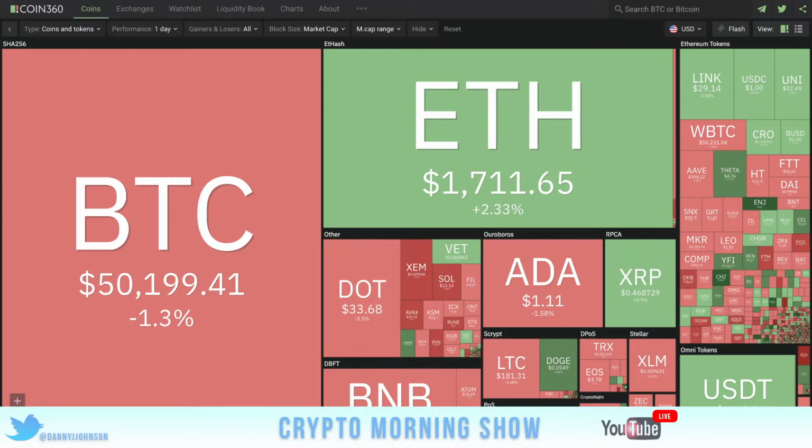Good morning, crypto fans. How are we doing out there? Today is March 8th. Hope you got into some of these trades. Let's have a look. First, we're looking at the heat map. As you can see, Ethereum up 2.33%. In the green, we have VET in the green, several others. Let's have a look over on the charts.